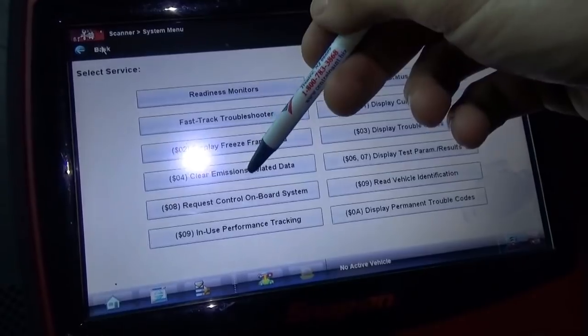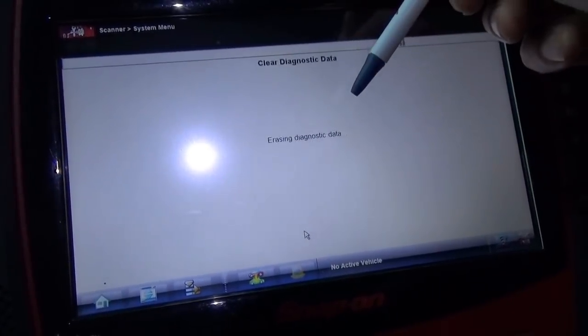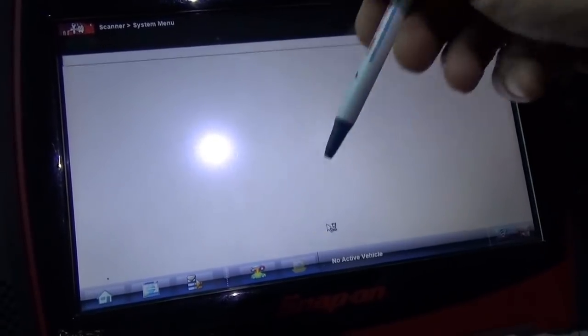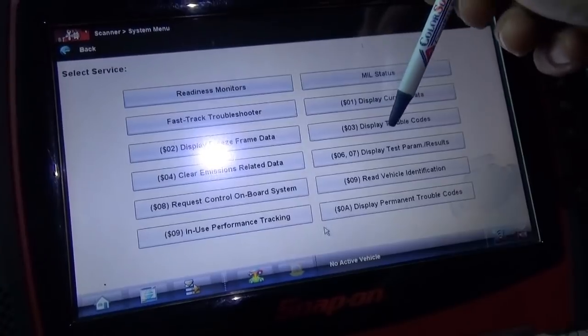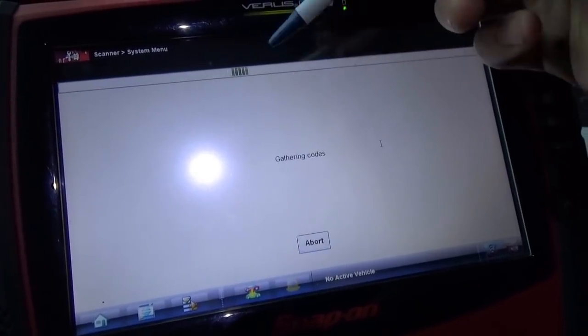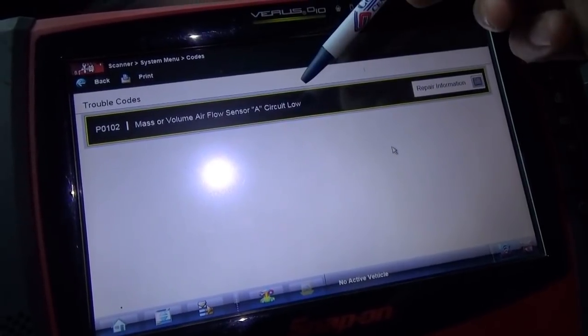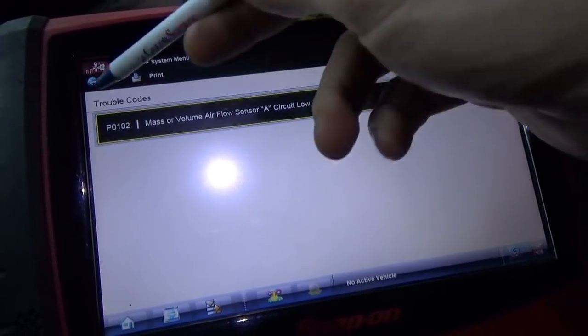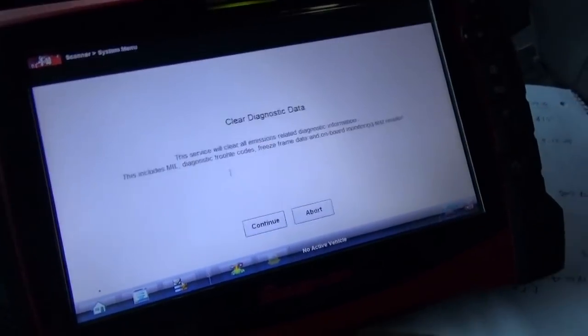Bonus footage, clear the codes. All right, sweet. Shouldn't be any code stored in here. Did I plug the mass airflow sensor back in? Let us see. No, I did not have the mass airflow sensor plugged in. That is why you do the verification. Let's clear that out again.